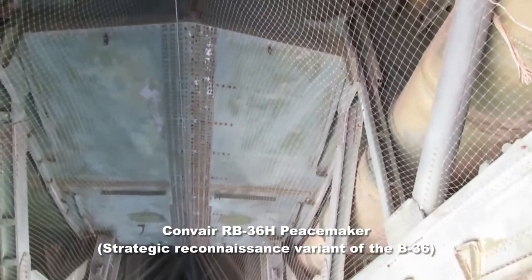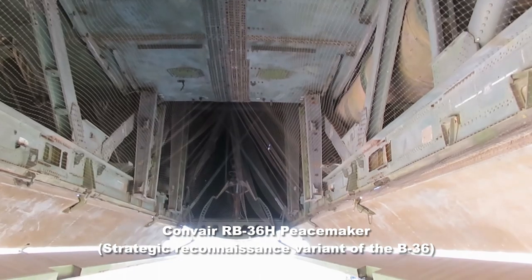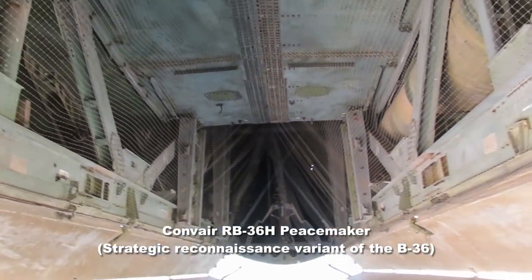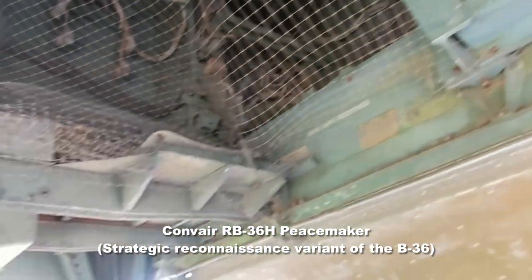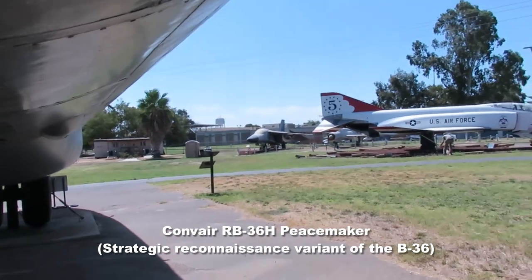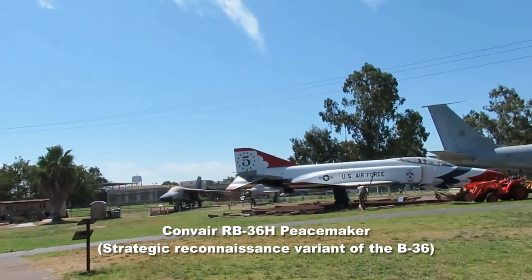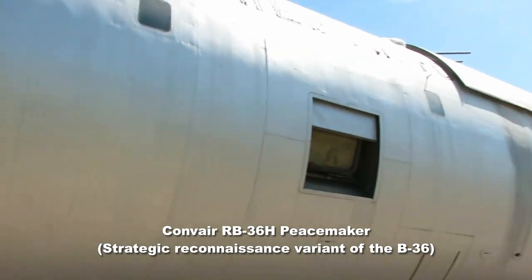And we got on, and I don't actually know if it was the curator, it was somebody who worked here. Set it up, so I was able to go inside this aircraft, really just in the front part of it. Pretty much everything forward of the wing, as I recall.